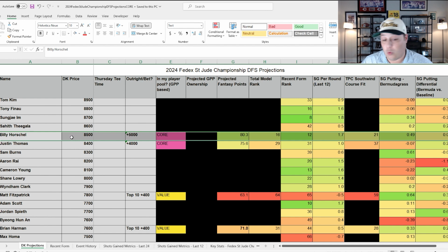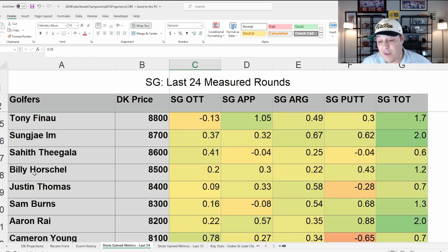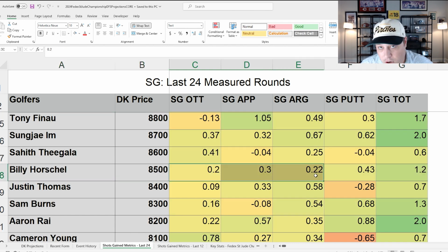and you can tell that he's really found something with his game. Whether it's the last 24 measured rounds, whether you zoom in on the last 12 measured rounds, both of them have been excellent in terms of sample size. So you can see over the last 24, gaining across all 4 stat categories, just vintage Billy Ho stuff. He's going to hit a bunch of fairways for you. He's a really good Bermuda grass putter. You know that with his familiarity on the surface.